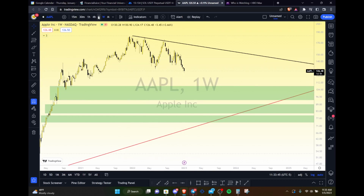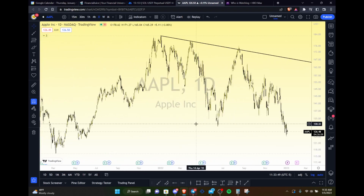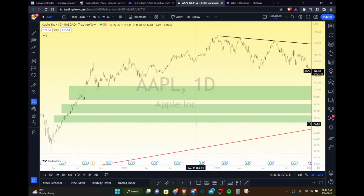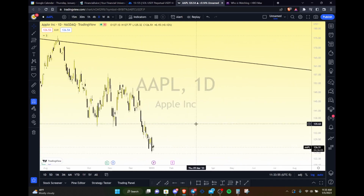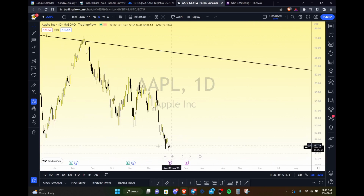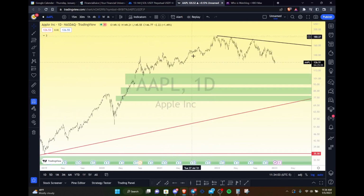Now let's go down to the daily, see if there's anything shorter term that we can look for here. So daily so far looking very similar to the weekly. The current daily candles aren't really showing reversal signs yet, so downside is still looking good on the daily time frame. We do have a couple daily levels that we can actually add to the chart here.